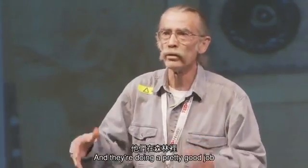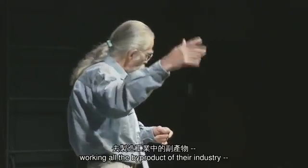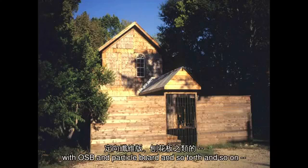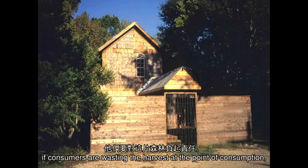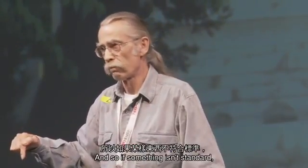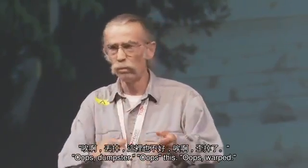We create mountains of waste, and they're doing a pretty good job there in the forest, working all the byproduct of their industry with OSB and particle board and so forth and so on. But it does no good to be responsible at the point of harvest in the forest if consumers are wasting the harvest at the point of consumption. And that's what's happening.